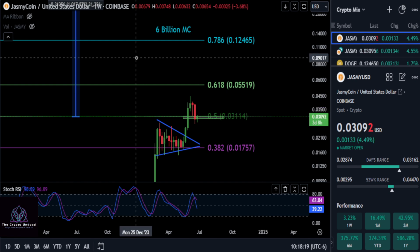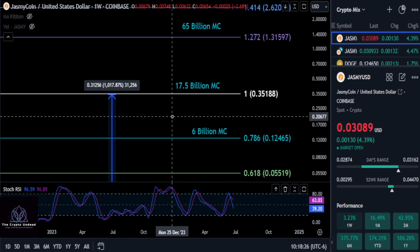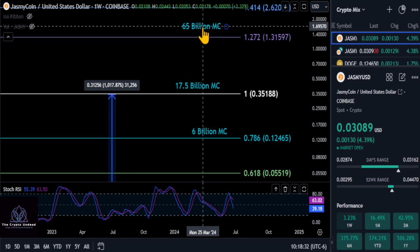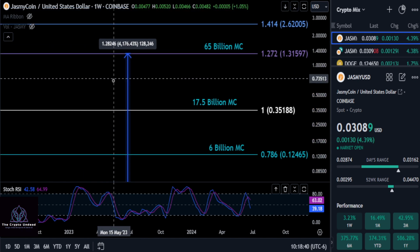And of course, comment down below, how high do you think Jasmy is going to go? Do you think that 30-35 cent range is fair? Or are you more along the lines of the dollar? You can see if this thing goes on the Coinbase chart to the new high at the 1272 at $1.30, that is a $65 billion market cap. And going from today, you are looking at about a 40, almost a 43x on your investment to make it up to that level.